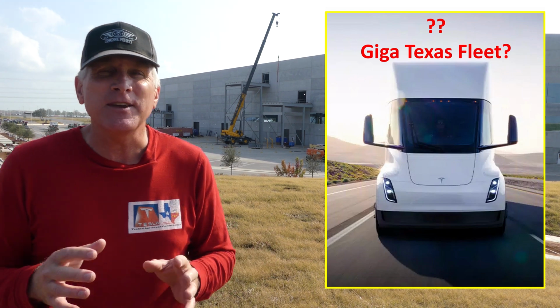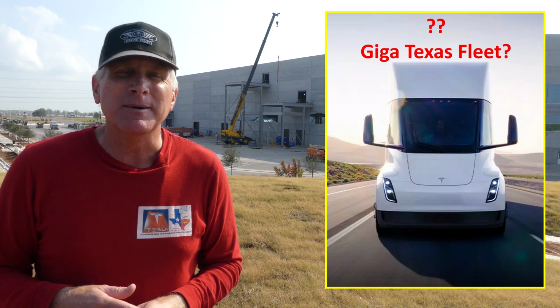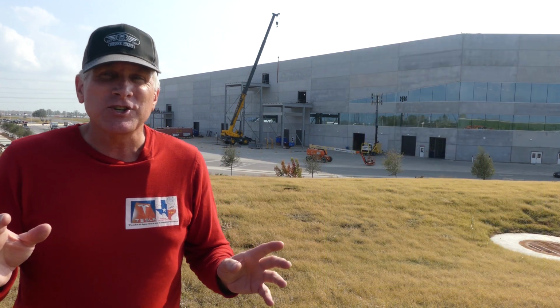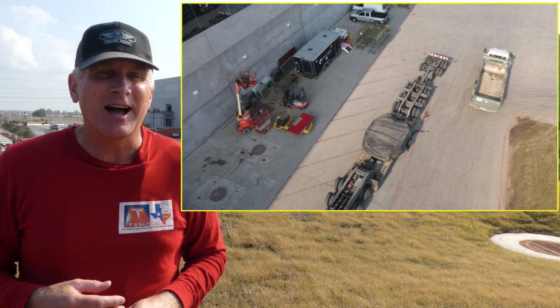Now, I did ask him if he knew if they were going to be using the semi-trucks here, and he did not know, but I gave him some of the information about the semi-truck, and he seemed extremely excited about its capabilities. I also want to show you this, which I saw when I got back and started flying.